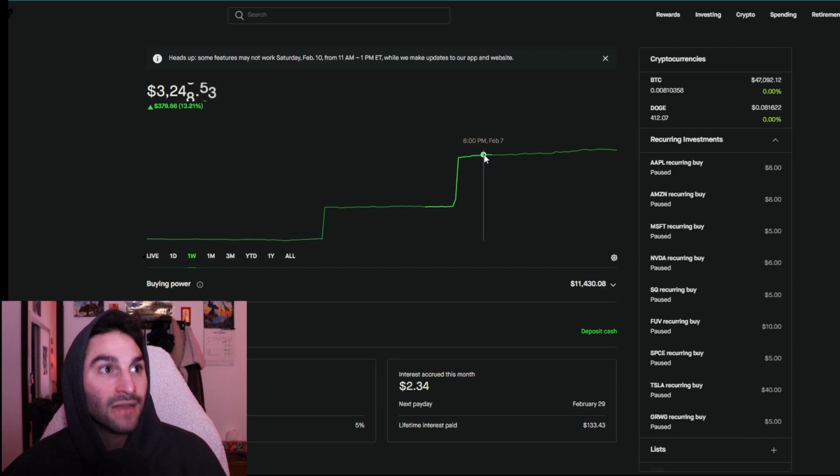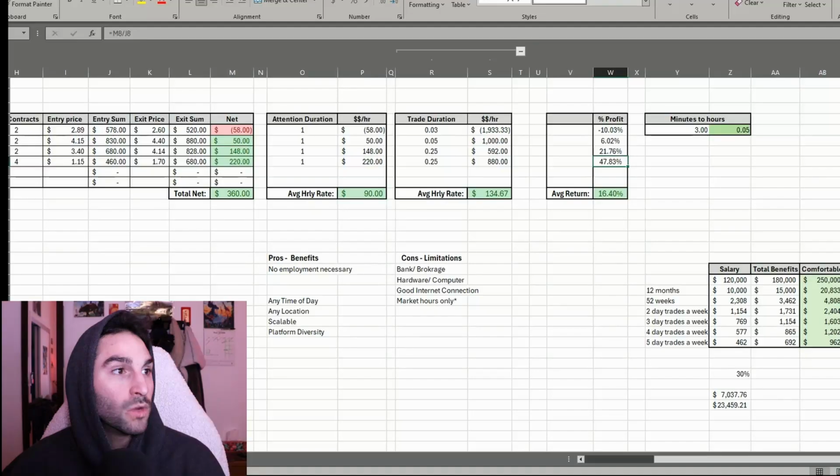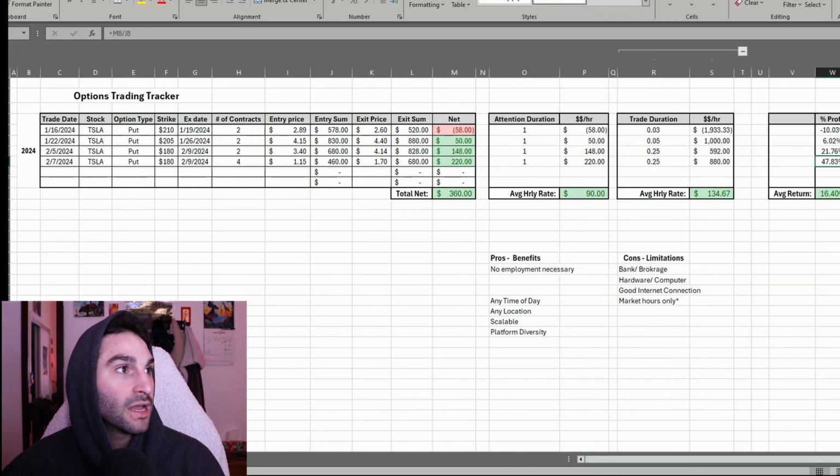Mind you, this was down on the day. This option was the 180 strike with the 2/9 expiration date, just expired today. I got in at 115, got out at 170, but this option itself was down like 70% in the day, and then I bought it at like down 60%, I sold it at down 30%, and then it went back down to like down 70%.